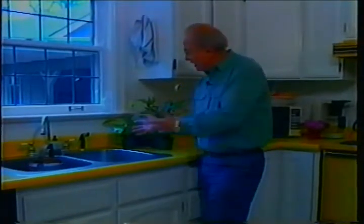Okay, let's talk a little bit about feeding plants. When do plants need to be fertilized and how much fertilizer do they need? The most important thing to keep in mind is during the winter season, plants are somewhat dormant, so that's not a good time to feed them. On the other hand, during the spring and summer, they are in growth. So it is a good idea to feed them.